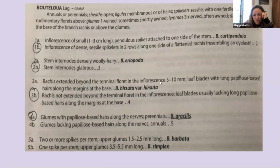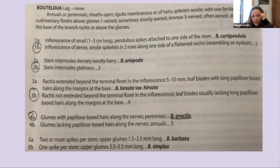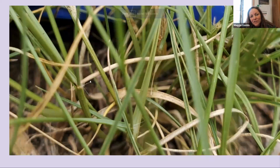We can also look at the leaf blades, with long papillose hairs along the margins at the base. So here's the leaves. When I look at this, leaf blades usually lack long papillose hairs along the margins at the base. So you can see there's hairs at the ligules, but she didn't even ask about that. And actually a lot of grasses have hairs at the ligules, and how that looks is a really great defining character, but Ackerfield did not employ it at all.